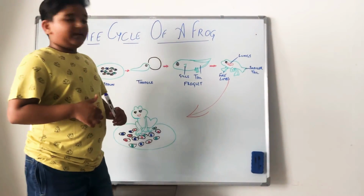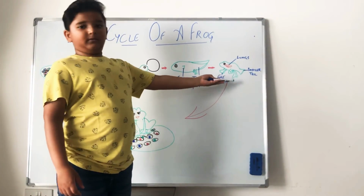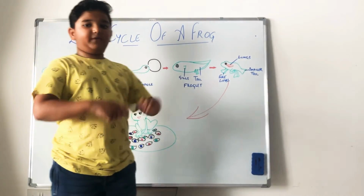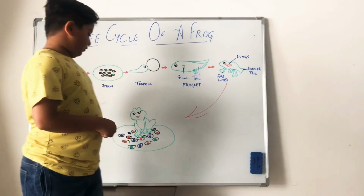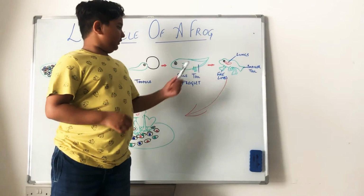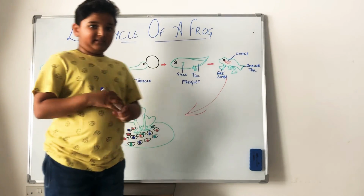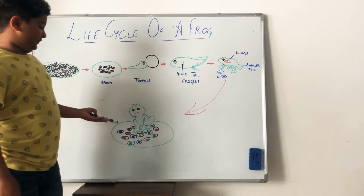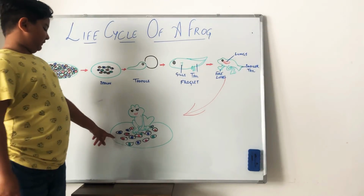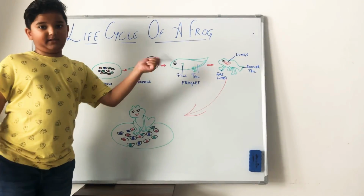And guys, after about 2 years, this frog turns into a fully grown adult frog. So after about 2 years, the baby grows into a fully grown adult. And look, as you can see in this picture, the female adult is starting to give birth again to babies, and this is how the life cycle goes. Millions of times, the life cycle goes like this.